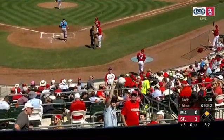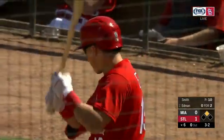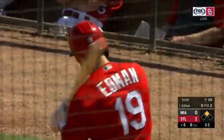You know, how many times over the last couple of years when you're watching the playoffs or the World Series, if somebody could have just bunted a guy over, would it have changed the game? And I felt like it's happened a lot. Yes.